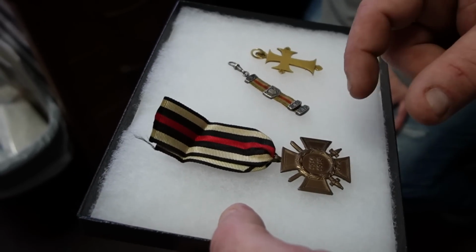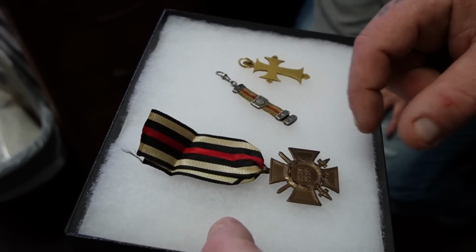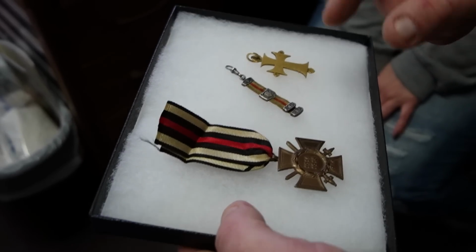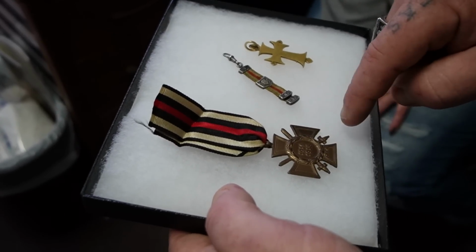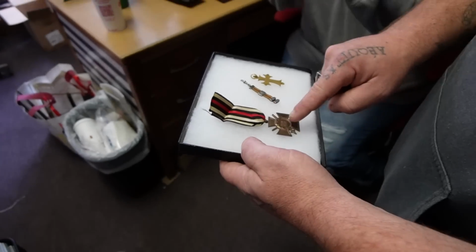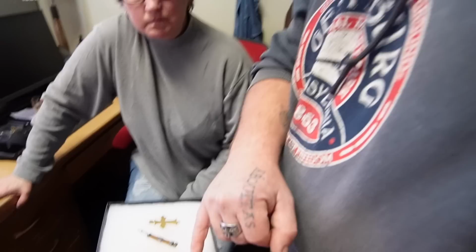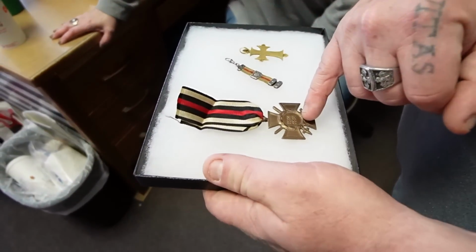The non-combatant veteran, which might have been somebody on the back lines or a civilian or something, there's no crossed swords on that, and then it's got a big laurel wreath attached to it. What about the black ones with the silver? The black one, that's the Iron Cross. That's different. That's another German award. But this one was for World War I veterans.